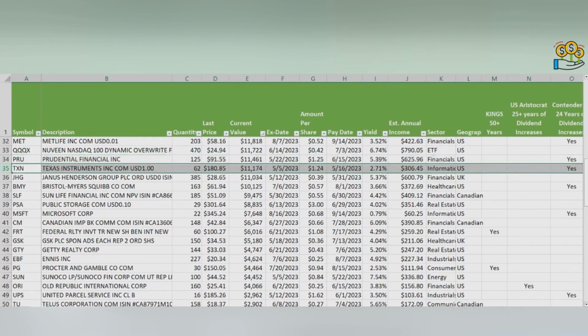Texas Instruments is one of those that I just love. It's a fantastic long-term play, so I build it up a share at a time here and there whenever I can. But unfortunately, I hold it in an account where I don't have a lot of spare cash. So I'm up to 62 shares, and it generates about $300. But really, this one's more about the growth.